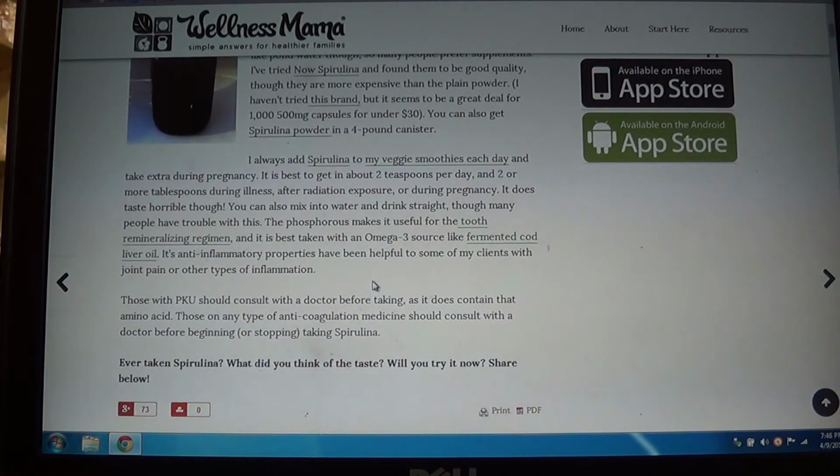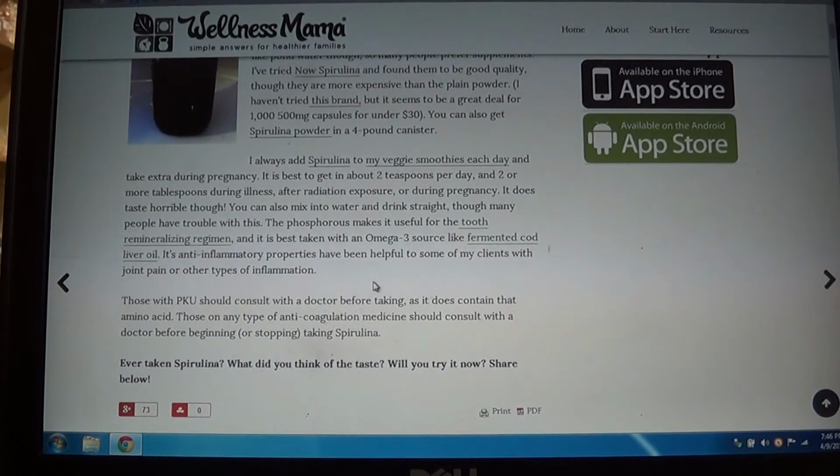The phosphorus makes it useful for a tooth remineralization regimen, and I'm not sure what that means. It is best taken with an omega-3 source like fermented cod liver oil. Its anti-inflammatory properties have been helpful to some of my clients with joint pain and other types of inflammation. So I'm going to be using it.